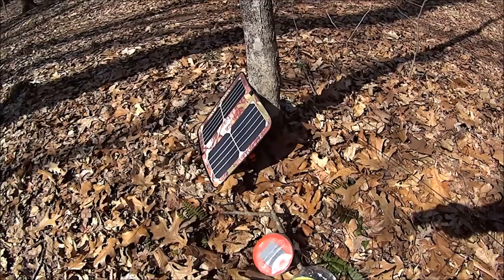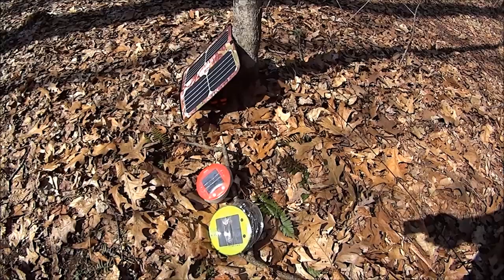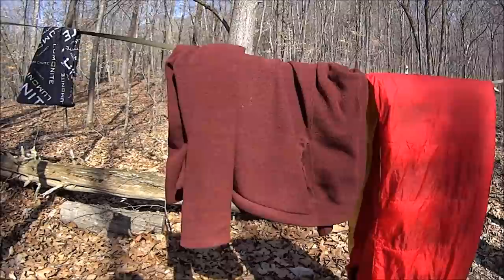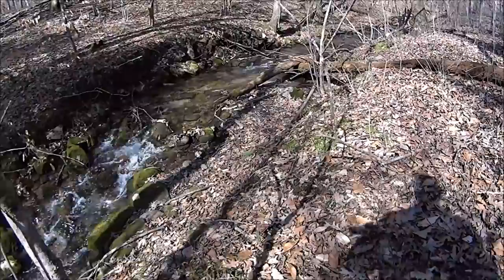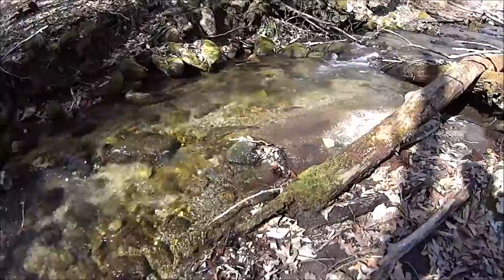And you just can't leave this here. This will eventually have to be moved, though I think the phone will be charged really quick. And these will be charged, we'll keep moving these during the course of the day a little bit. The water does look nice. That nice clean.